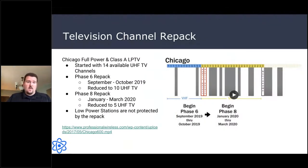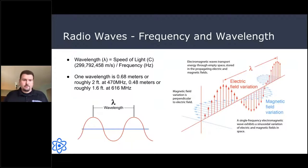So the important point here is that you used to have 14 UHF TV channels available, and now you went down to 10 and then now down to 5. And so it's just reduced spectrum to operate in, which is a concern.